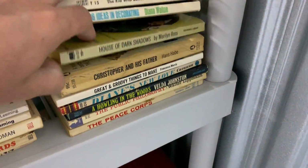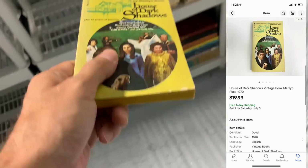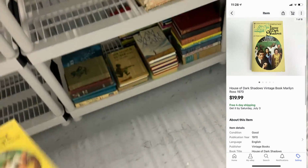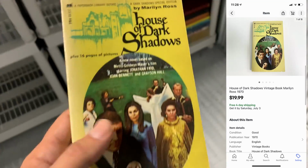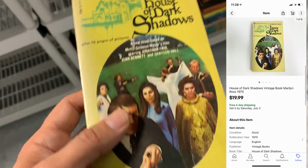First up, I sold this book, The House of Dark Shadows. This ended up selling for $19.99. So I've sold 3 of these books now from that huge book haul. One for $13, one for $11, and now this one for $20. So that brings me to $44 in sales. I paid $33 for the whole haul of books, but I got $5.50 from Half Price Books, so about $27.50 for the whole haul. So I'm just 3 books in.